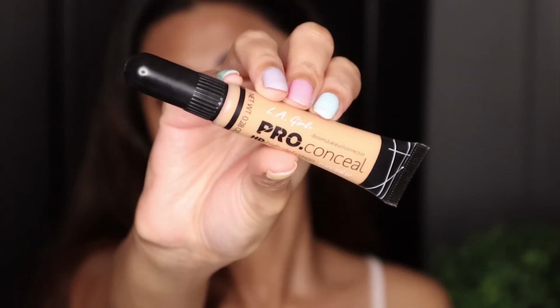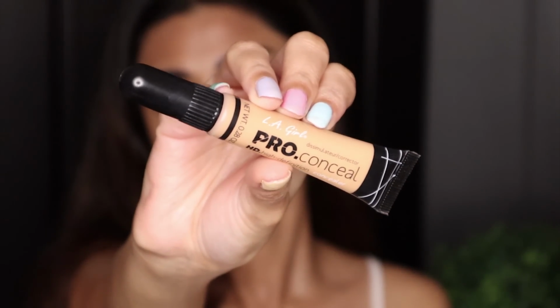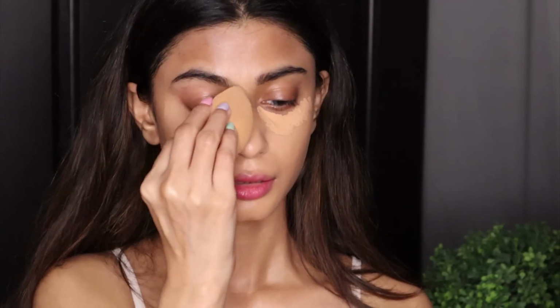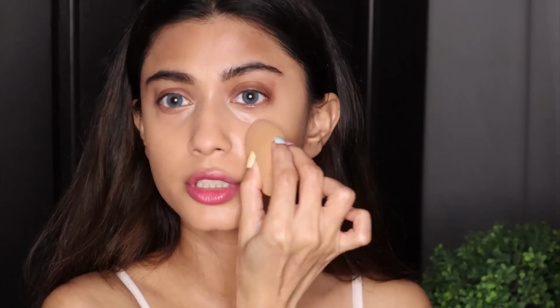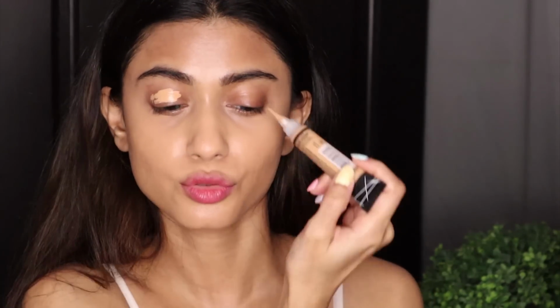Now I'm going to apply my concealer, and it's the LA Girl Pro Conceal HD Concealer. This one has medium to full coverage. The sponge I'm using is from Real Techniques. This is their Miracle Complexion Sponge. I'm also going to use it on top of my eyelids because I'm going to play with a little bit of colors today. And I want a clean canvas for my eyeshadows.